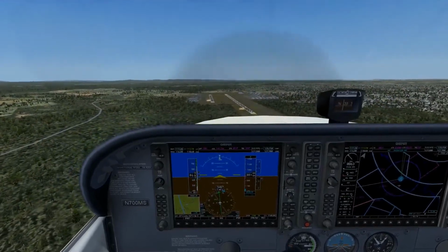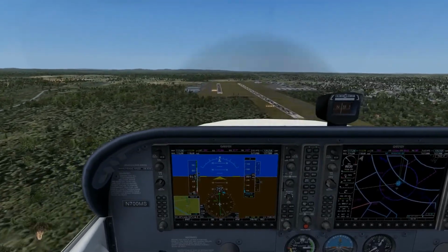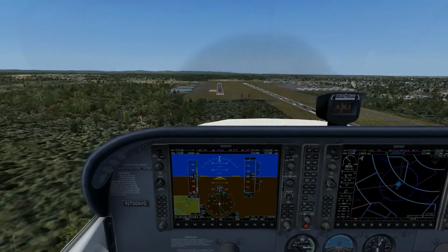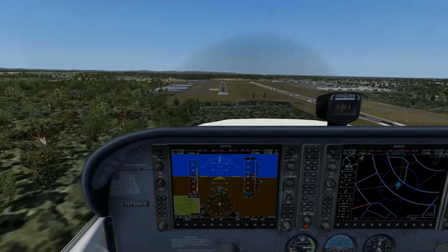So in our previous videos where we had no wind, we were flying at 68 knots and our speed over the ground was 68 knots. In this scenario, we now have a 10-knot tailwind. So our speed over the ground, instead of 68, is 78 knots, and so we travel back towards the runway a lot faster.